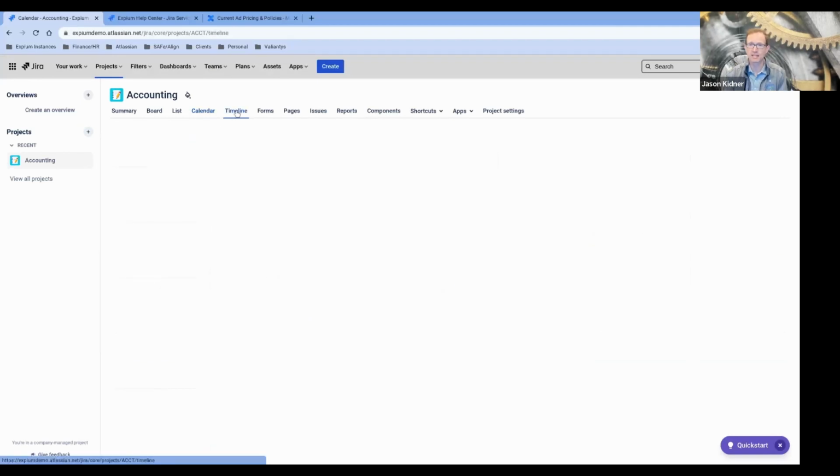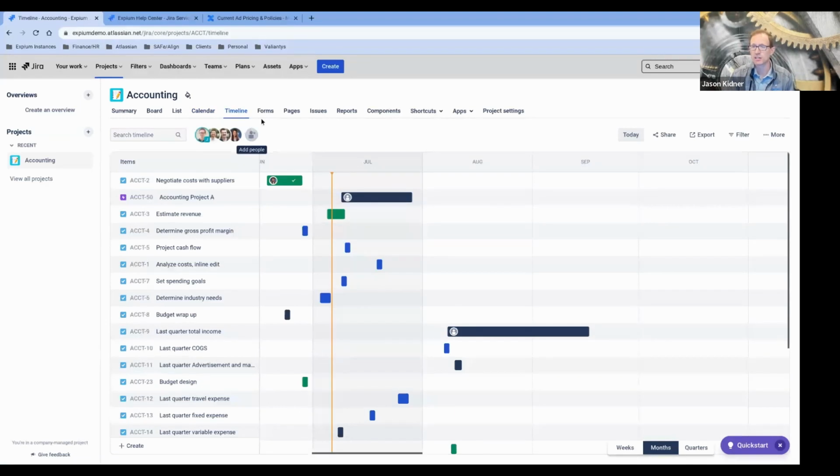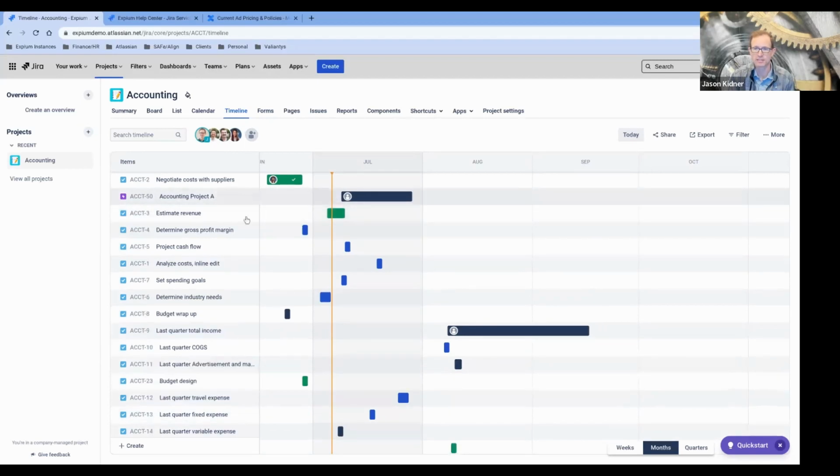There's also a timeline option. This kind of looks like a Gantt chart or a roadmap. This is fairly basic, but it does allow you to see a timeline view of the start and end dates of given things. And you can also add children issues underneath. So you could add a subtask under a task for an epic. It doesn't look like it's set up there for epics, but you can add subtasks under tasks.